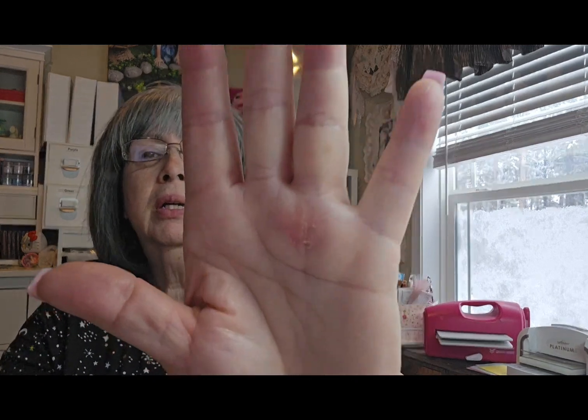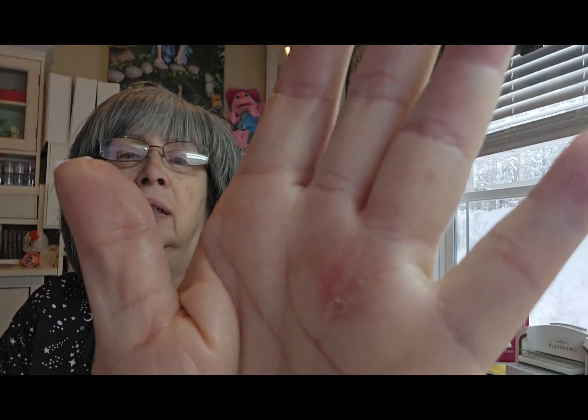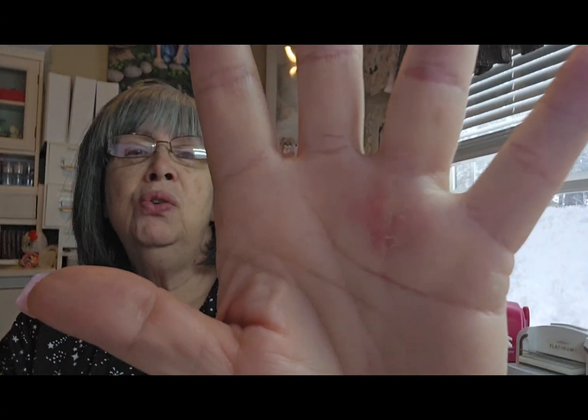Oh, here's how my hand looks. So it looks, I mean, it's healing really, really well. It feels weird. It feels hard in there. But I don't have any more clicking or latching. I just have that soreness, which I think will eventually go away.